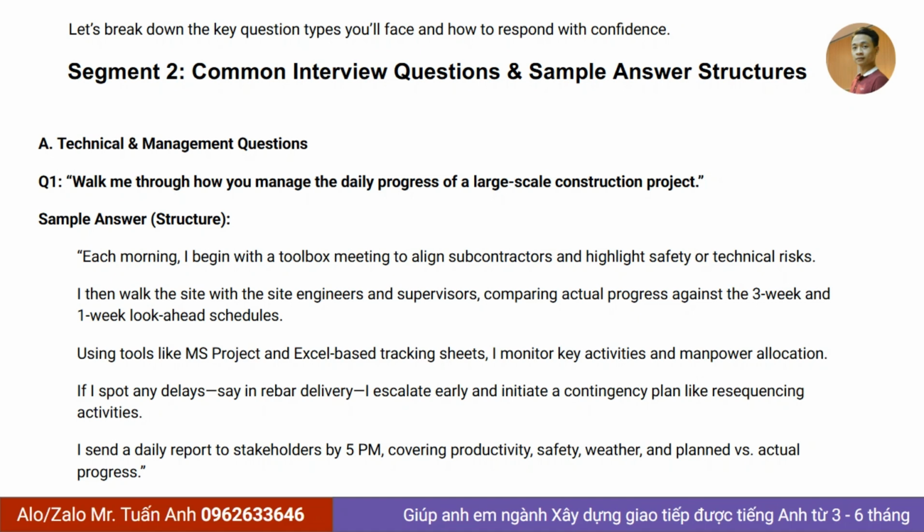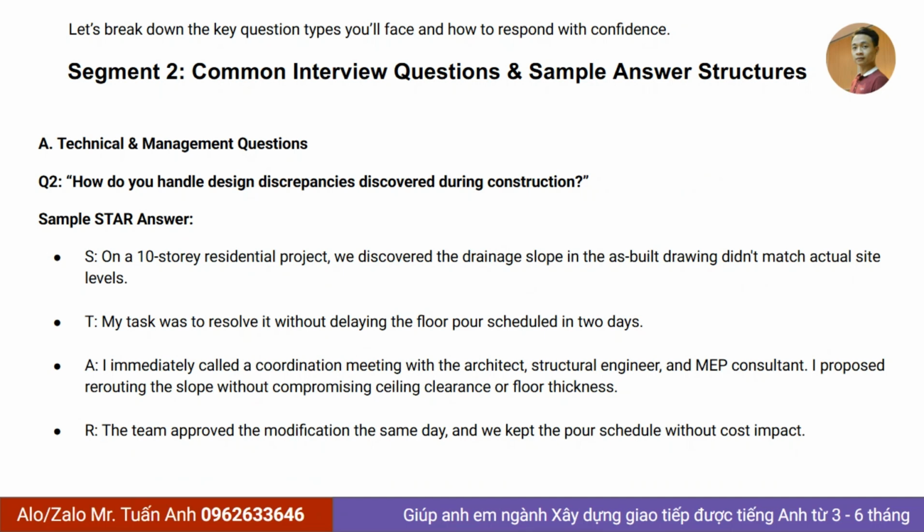If I spot any delays, say in rebar delivery, I escalate early and initiate a contingency plan like resequencing activities. I send a daily report to stakeholders by 5 p.m., covering productivity, safety, weather, and planned versus actual progress. Question 2. How do you handle design discrepancies discovered during construction?